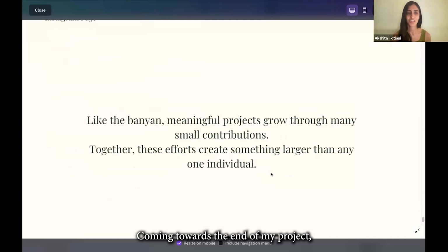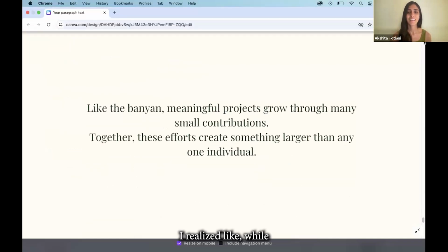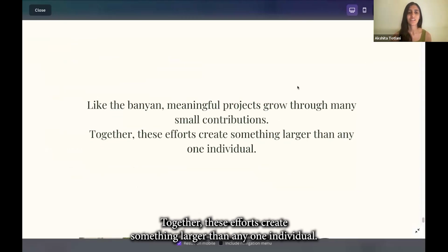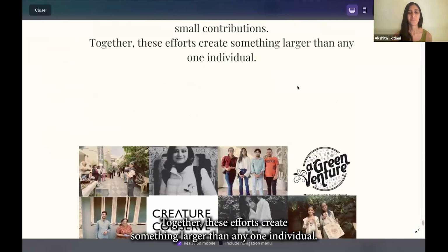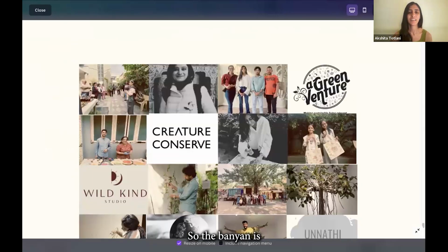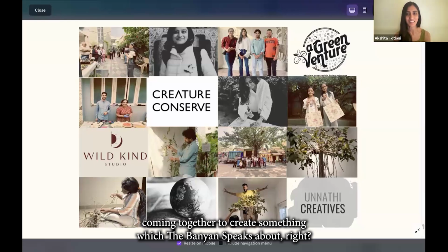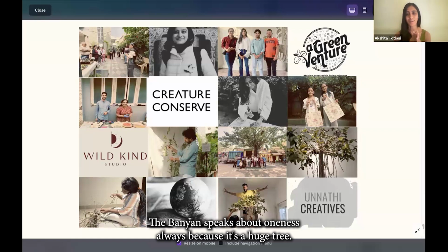Coming towards the end of my project, I realized while making it that meaningful projects go through many small contributions. Together, these efforts create something larger than any one individual. So the banyan is not made by just one person or one emotion. I realized it's so many people and situations coming together to create something which the banyan speaks about, right? The banyan speaks about oneness always because it's a huge tree.